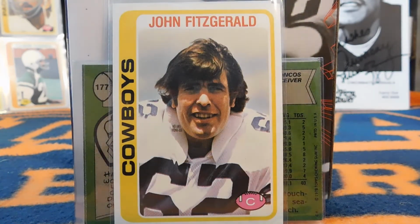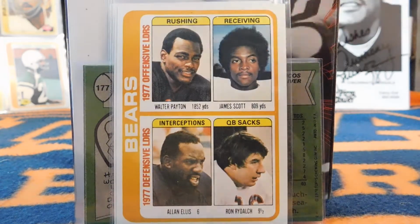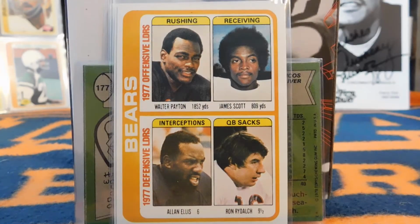Probably the best thing about the 1978 Topps set is that my boy, Walter Payton, had 5 cards in the set. Excellent. So one thing, at the end of the set, there's a team card for each team, and it picks random team leaders to display. So this is the Bears team card with Walter Payton leading the way with rushing.